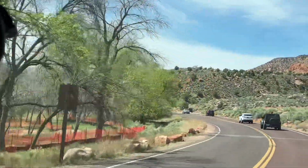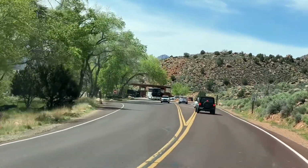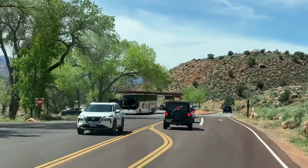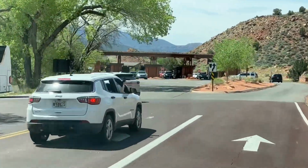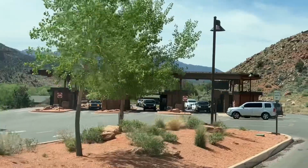And as we head toward the main entrance to the park, we're leaving Zion after a beautiful drive through a beautiful place. We're going to be going into the town of Springdale, and from there we'll be at the Grafton ghost town in just a few minutes.